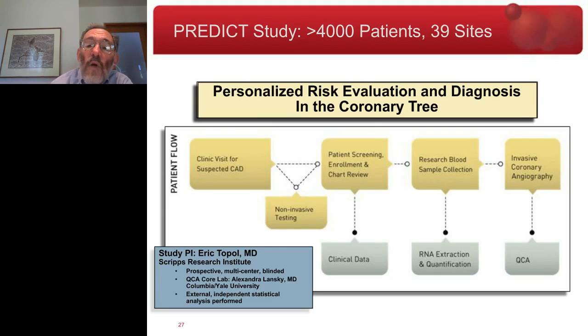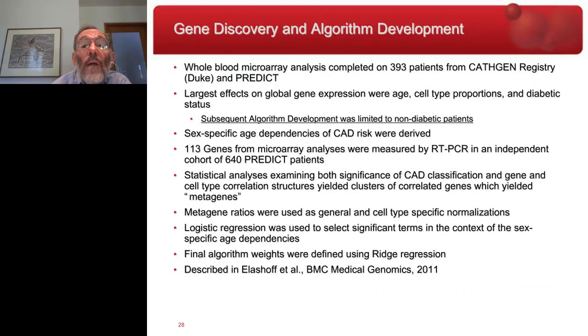The angiograms were then read in a core laboratory by a computerized method called quantitative coronary angiography to reduce variation, and RNA was extracted from the blood samples. So in the gene discovery phase, microarrays were completed on about 400 patients. We found the largest effects overall in gene expression to be due to the patient's age, the cell type proportions, we had complete cell counts in all these patients, as well as diabetic status. So we limited this to non-diabetics. We derived sex-specific age dependencies for coronary disease risk. And we picked 113 genes from the microarrays to be measured by PCR in an independent cohort.